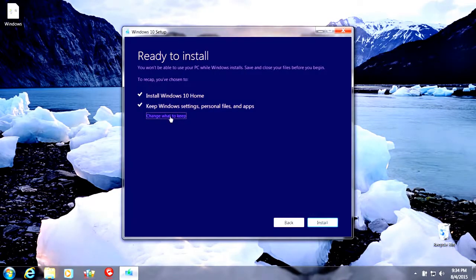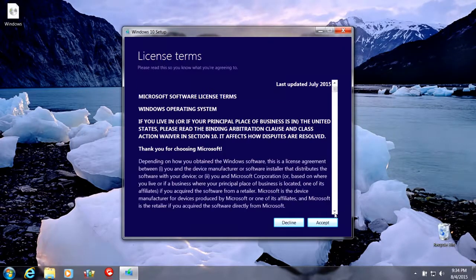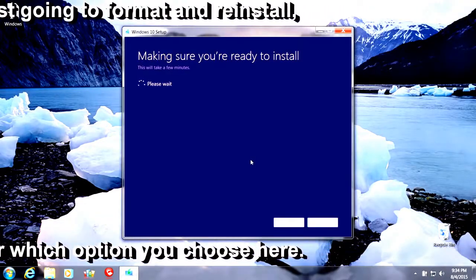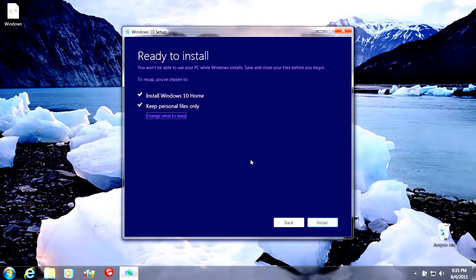Okay, so here's where I can say choose what to keep. Keep personal files, apps, and Windows settings. That's going to be a standard upgrade. Keep personal files only. That's going to mean you're going to have to reinstall all your applications. Nothing, which, like I said, is going to be the closest thing to a clean install you can do without going through the whole upgrade then reinstall process that this video is illustrating. So it doesn't really matter which one of these we pick. I'm just going to pick the quickest and easiest one, which is, let's say, keep personal files. I don't have anything on there. Okay, that's our recap. Yes, install.